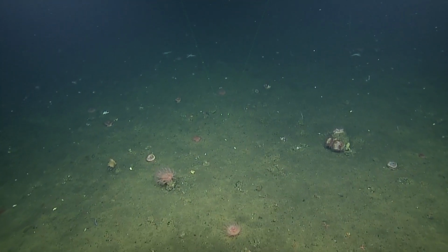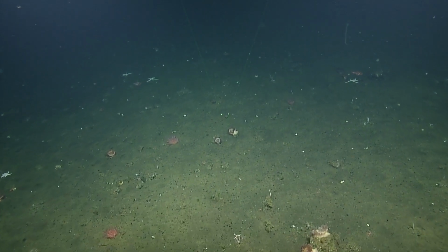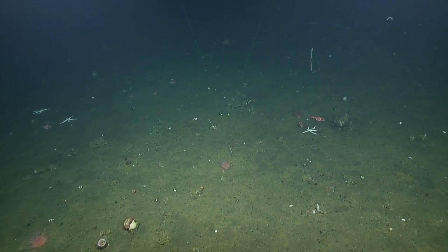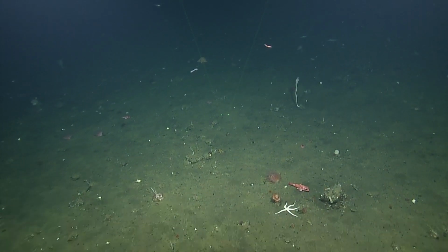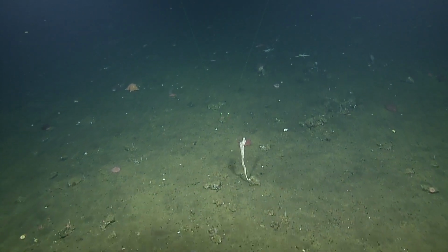Yeah. We're good. We're getting a few more little rocks in here, so we're seeing a few more corals because they have something to hang on to. That one looks like a bamboo.